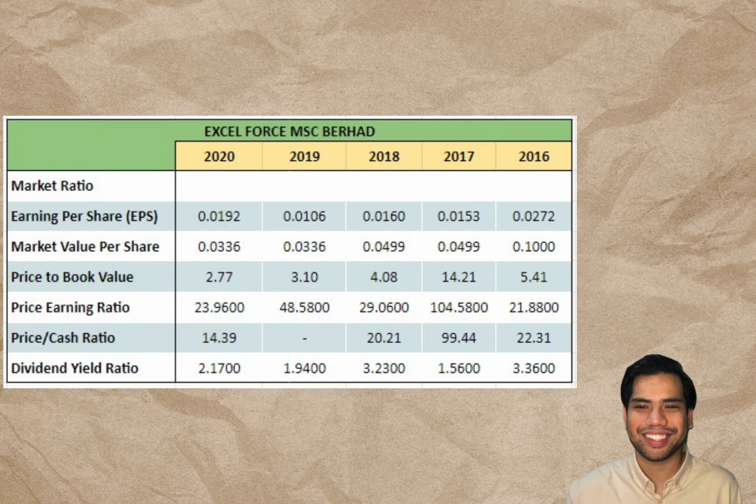2017 recorded the highest price to book value at 14.1 times. Apart from that, 104.8 times and 21.88 times have been calculated as the highest and the lowest in terms of price earning ratio at 2017 and 2016. The highest price earning ratio indicates that the company's stock is overvalued and the investor will be expecting a high growth rate in the future.